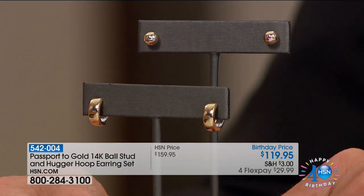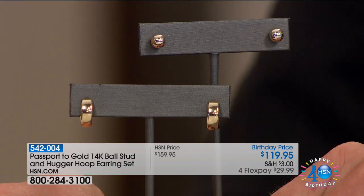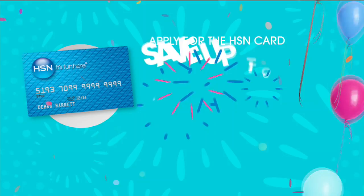Now, these will not last. I can assure you this will be the first item to sell out in the show. You ready for this? You get both pairs, both solid 14-karat gold, the ball stud earrings and the Huggy Hoop earrings. The item number 542004, 542004. Both pairs for $119.